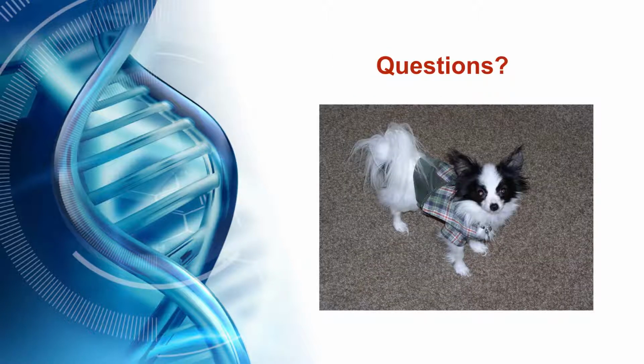Steve? Any questions? Yeah. You mentioned that creatinine is affected by lean body mass. In which way would it affect? Stephen's going to talk about this more a little bit later on, but creatinine comes from muscle. So as lean body mass reduces, the creatinine will drop.